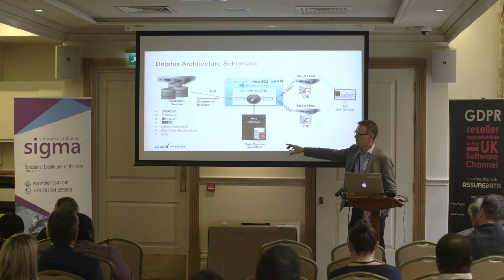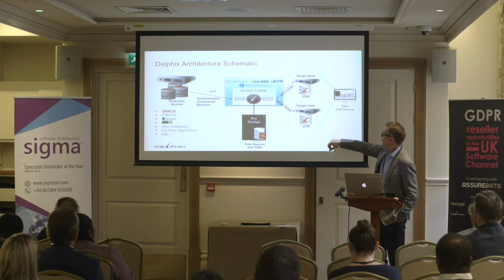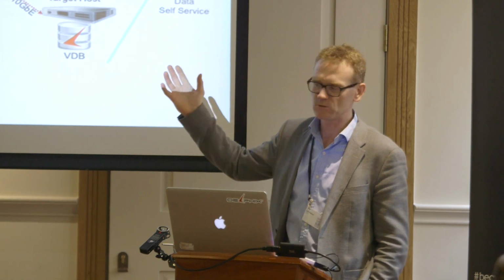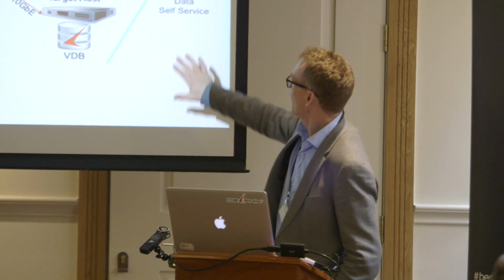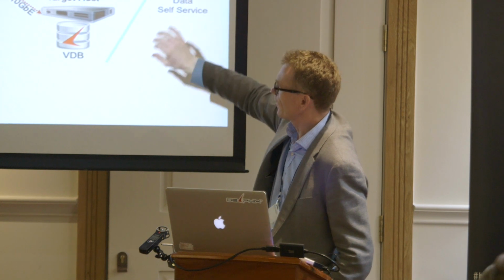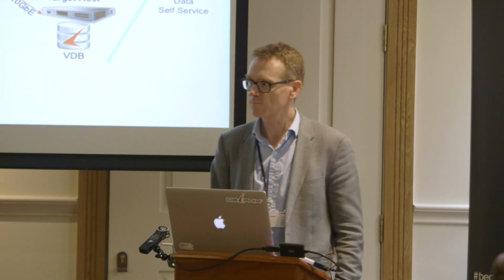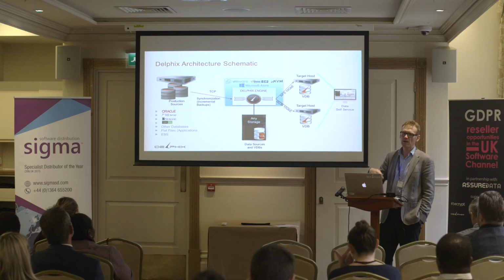We work on any storage, but we like fast storage, and we deliver. So these target machines can just be the target machines you're using today, virtual machines or physical machines. And the self-service, we operate on that, and we operate an admin service on there. But the thing with Delphix is it's really, really easy. Easy to implement and easy to operate.